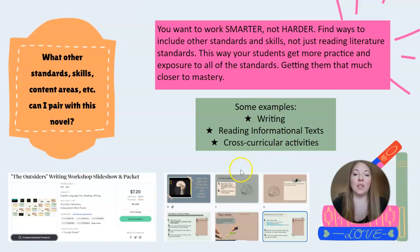And then the last one is cross-curricular activities. So anytime you can bring in another content area, especially as an English teacher, that is something that we have the autonomy to be able to do, and it can be very beneficial for students to see how to use the skills and standards that we need to know in their ELA class, but also apply it to social studies or also apply it to science or math or whatever it may be.